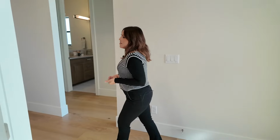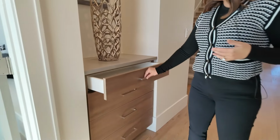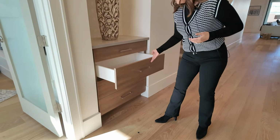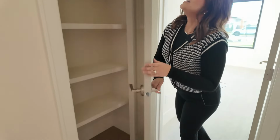So as you come out of the office, we've got this built-in right here with plenty of drawers to drop your keys, all of your junk. I mean, who does not need 4 junk drawers, right? I got a lot of junk drawers. But you know what? I know where my junk is. It's in a good spot, and when it's all laid out like that, I can see it all at once. It's organized. It's organized.